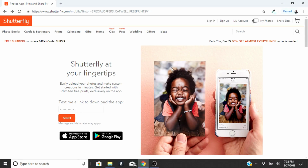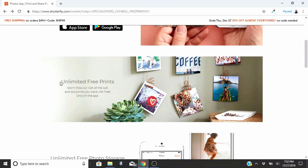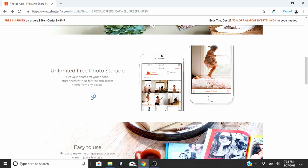Number two is photo prints. If you are paying for photo prints, you are paying too much. If you download the Shutterfly app, you can get free 4x4 and 4x6 photos unlimited. This is such an unbelievable thing, and I think it's something that we need to do more of, because we take a lot of pictures on our phone and we never print them. When I was a kid, that's all we had were printed photos in photo albums, and so something like this is great because it allows you to print the photos and it's free.